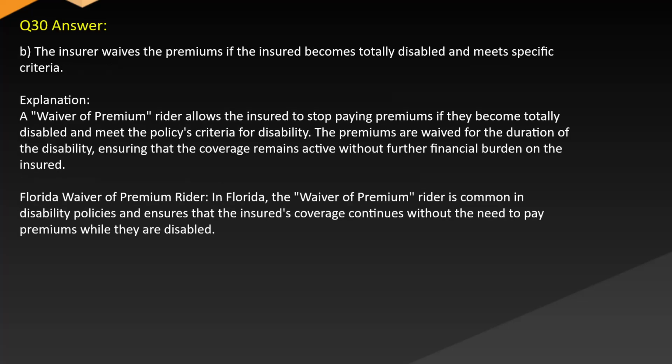Answer: B. The insurer waives the premiums if the insured becomes totally disabled and meets specific criteria. Explanation: A waiver of premium rider allows the insured to stop paying premiums if they become totally disabled and meet the policy's criteria for disability. The premiums are waived for the duration of the disability, ensuring that the coverage remains active without further financial burden on the insured. Florida waiver of premium rider.